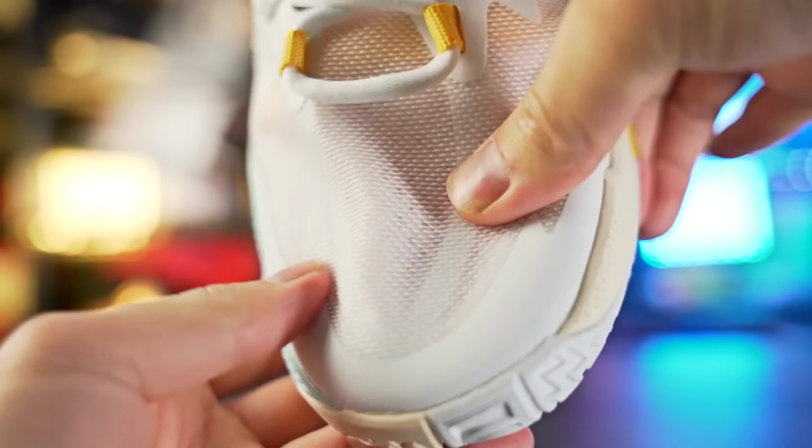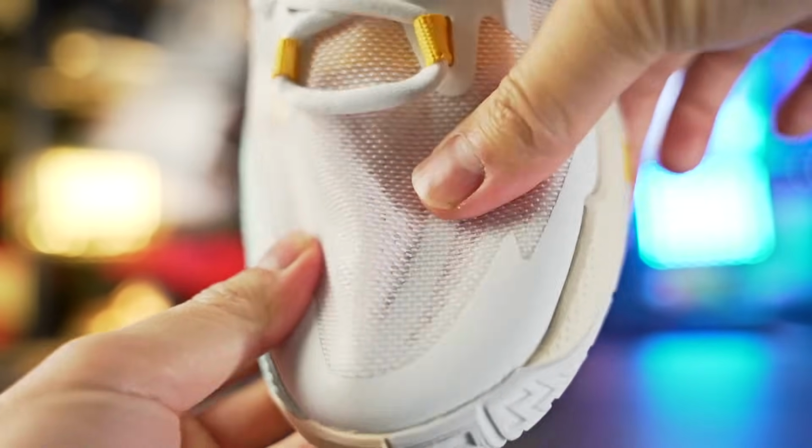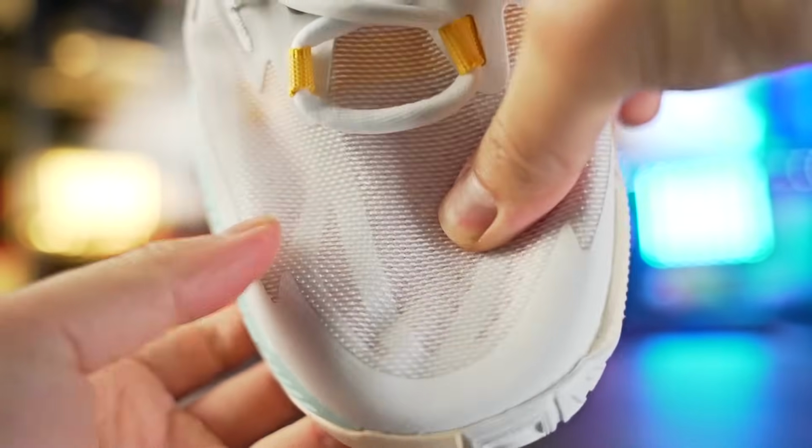Also, the upper is really, really thin. I feel like for durability, it won't be the best, especially with this kind of screen mesh, but it's a really thin, also very supportive material. I don't really have any issues with support or anything like that. Also, a very, very lightweight shoe, right? Let's check the weight of both.